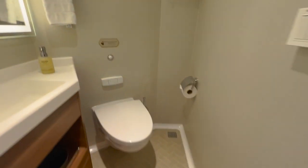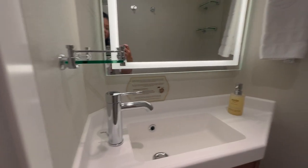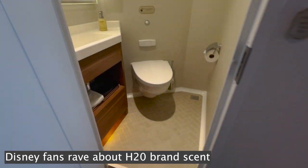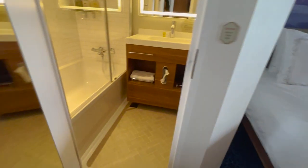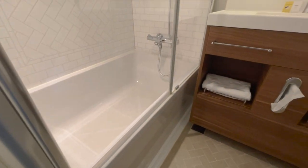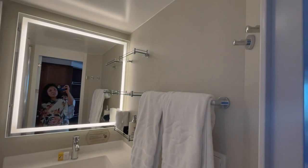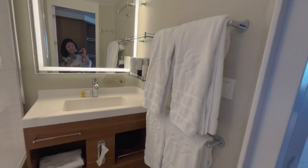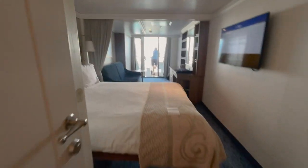Here's the bathroom. Okay, so this is the one with the toilet. They've got the sea salt stuff that people rave about. I don't know why, but there's that. And then this is the one with the shower. It has a bathtub for those parents that have little ones that need a bathtub. Again, we got connecting rooms, so I'll show you the other room. This is 6066. The other one is 6068, and what's really cool about this is that it has these drop downs on both sides of the room, which is really, really cool.